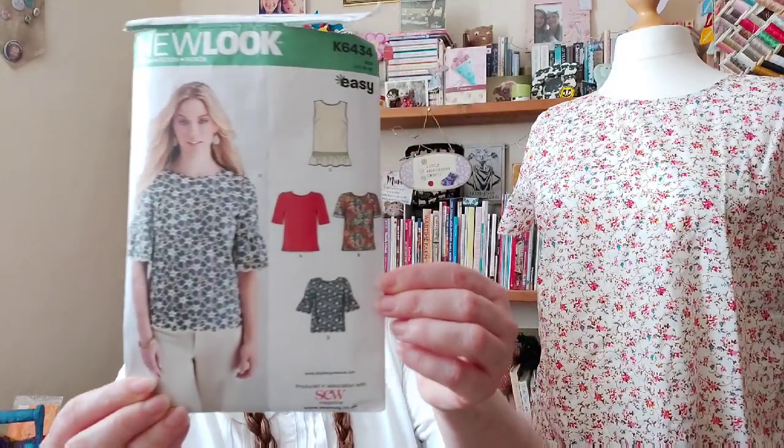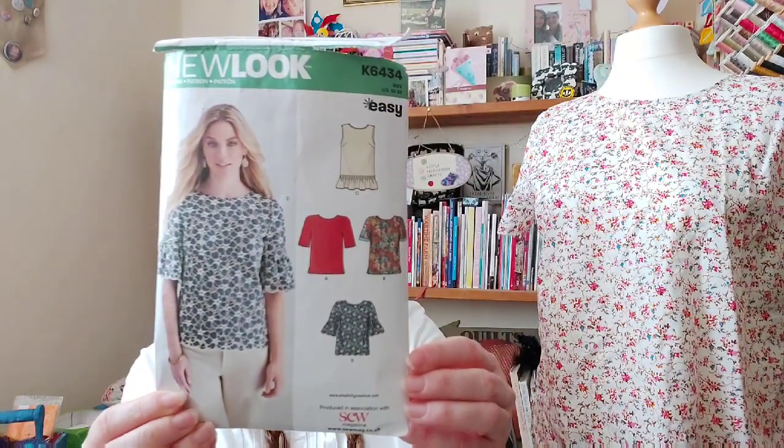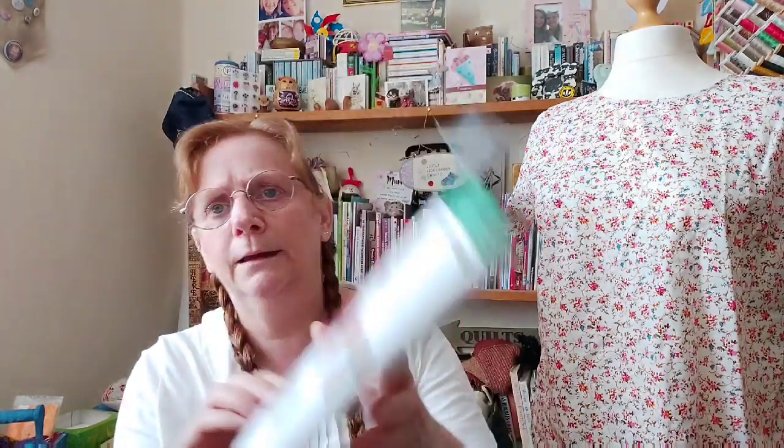Right, the pattern is a New Look, K6434, and it's easy. It was free in a magazine, but I normally get these ones from charity shops, so I would have bought it from a charity shop, but it was originally free from a magazine. But I think this actually is current. I think I've seen this in the catalogues at work. As I say, that was a long time ago. I don't know what the new season is, but very easy little top. Thoroughly enjoyed making it.